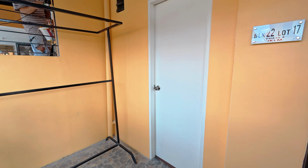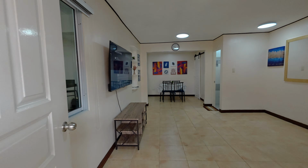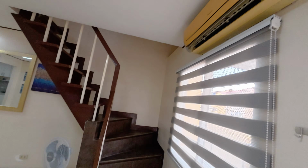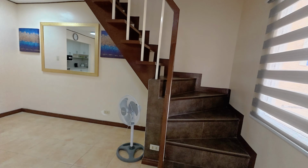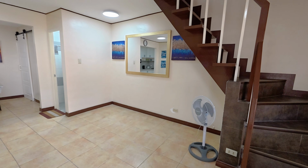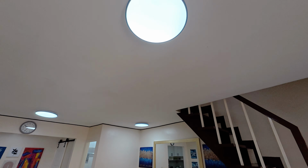We love it here. Okay, as we come into the sala, you can see that this is a good sized room here. There's your air conditioning unit right there. Stairs that lead upstairs. And like I said, you could let him know what type of furniture you wanted, and he could get it in here for you before you moved in.